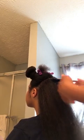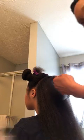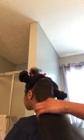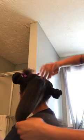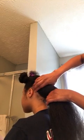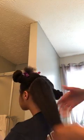Massage that in, and we're going to keep it going. Always make sure you focus on, if nothing else, the scalp and her ends. But you do want to get her hair as well. So I'm just massaging her scalp a little bit more since I'm kind of rushing. All you do is rub the ball of your fingers and massage the scalp. That helps with the blood circulation, and it also helps get the oil on there.